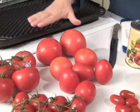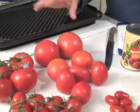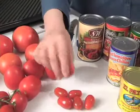We have them from big, and there's even a bigger size called beefsteak, which was not in the store the day I went. But these are big and medium, and these are smaller, and these are called grape because they're not round, they're kind of oblong.